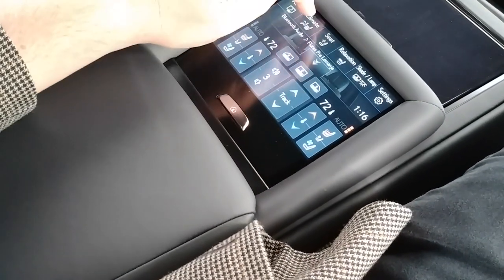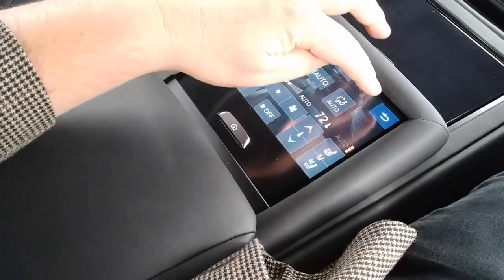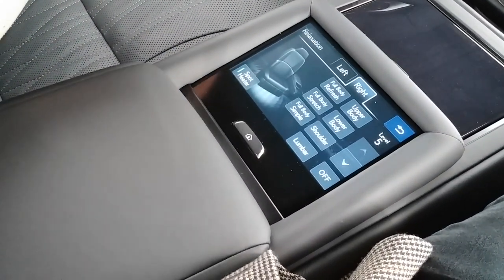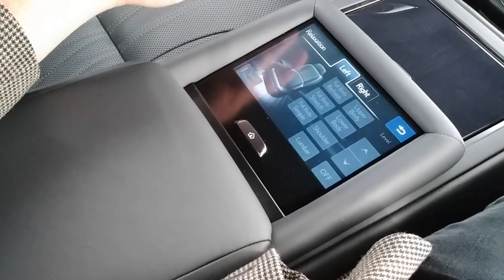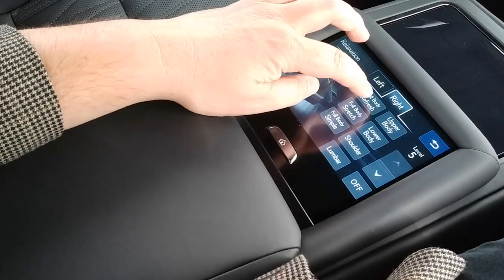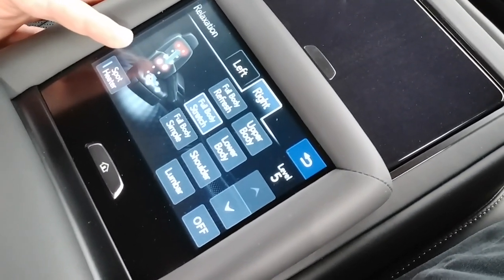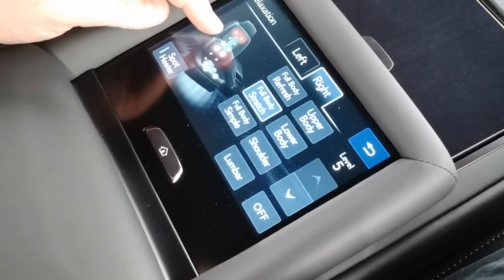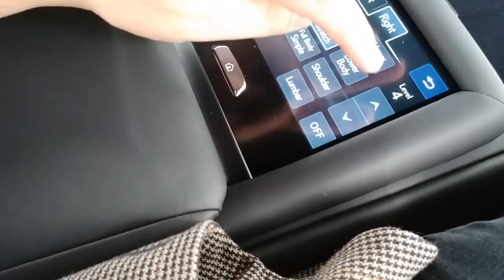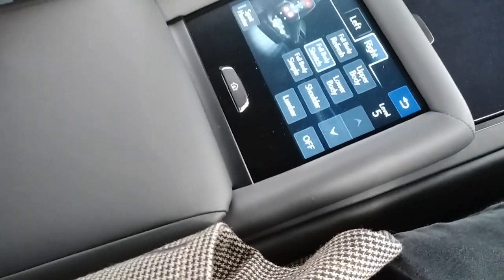And something else, where is it? Climate. No, that's not it. Where are we? Relaxation. There it is. Now I can be fully relaxed. So your left passenger and your right passenger in the rear have, let's go for full body stretch. And now I get a full-on massage on the bottom cushion and on the back, and I have heated seats going, and it's on level 5. So you can change the level here, you can turn it off, you can do lumbar, lower body, upper body, you can go crazy here.